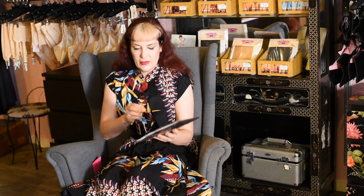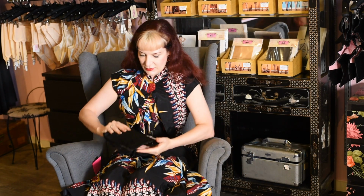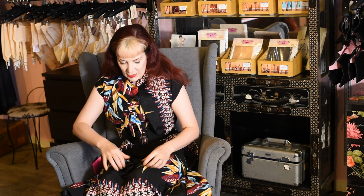So this is how they're presented, with no branding. I'll just open this pair up to show you. There are some things I really like about these nylons, and some things I'm not so keen on.